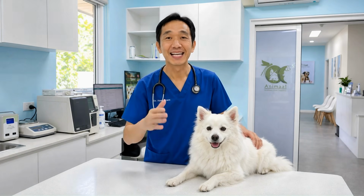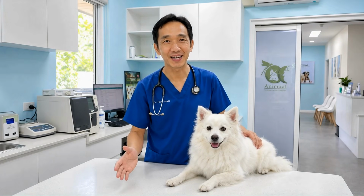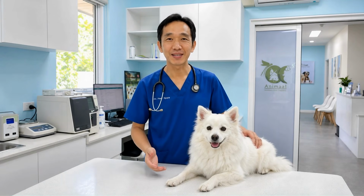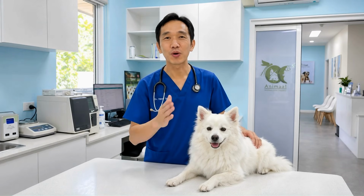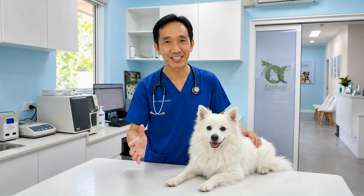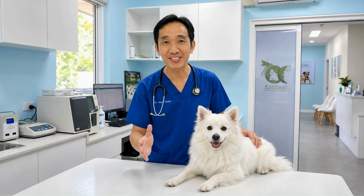How often does this vaccine need to be given? This can vary a bit depending on your dog's risk level and lifestyle, but generally for dogs who are regularly in high exposure environments like boarding, daycare, or dog shows, we often recommend boosting every 6 months, whereas for lower risk dogs, annual boosting might be sufficient. Your vet can help tailor a vaccination schedule that makes sense for your specific dog's lifestyle and risk factors.